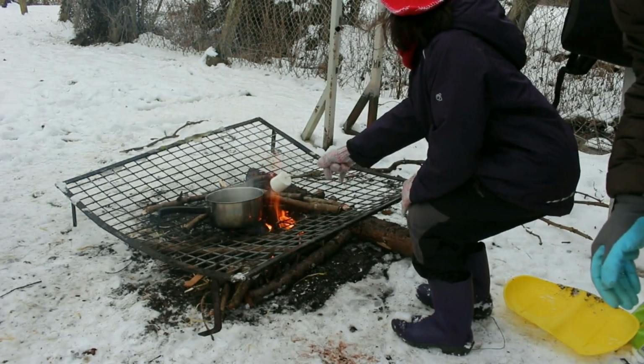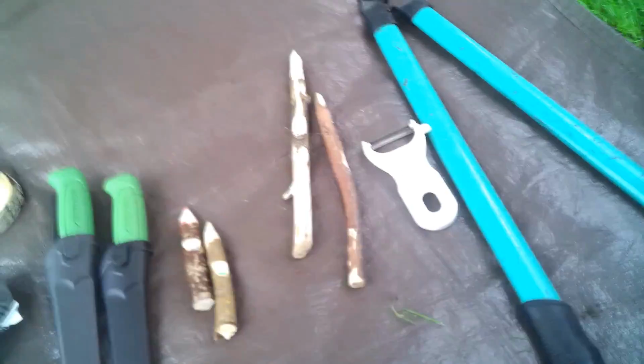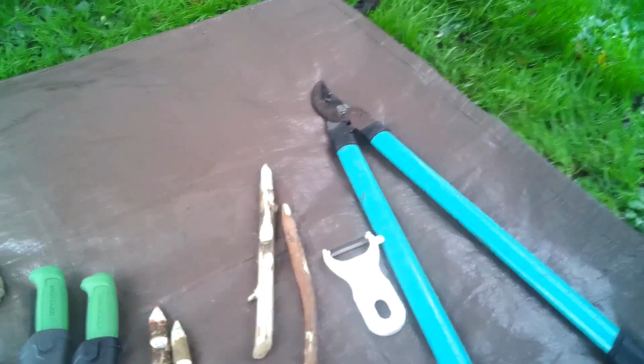So lots of things. They've done some tools, they've done some whittling, some hand and eye dexterity, some fire making, and then they've also roasted it as well, and had really such a good achievement, the whole process from start to finish.